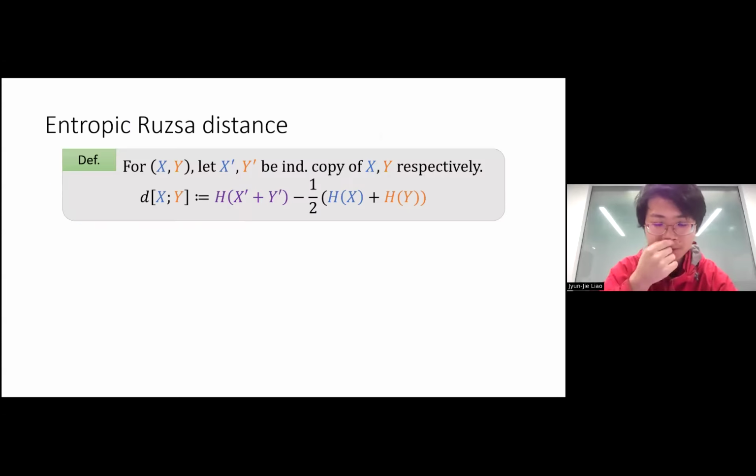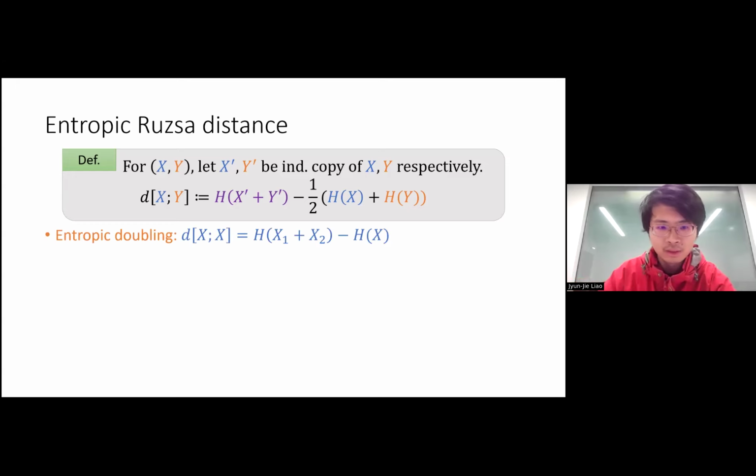Okay, now let's proceed to the next slide. From this entropic notion, they defined a measure called the entropic Ruzsa distance. For random variables x and y, we take x prime and y prime to be independent copies of x and y respectively. This is just to deal with the case that x and y are not independent. We define the entropic Ruzsa distance between x and y to be the entropy of x prime plus y prime minus the average of the entropy of x and the entropy of y. We can consider the entropic doubling, which is just the entropic Ruzsa distance of x with itself, and it would be the entropy of the sum of two independent copies of x minus the entropy of x.